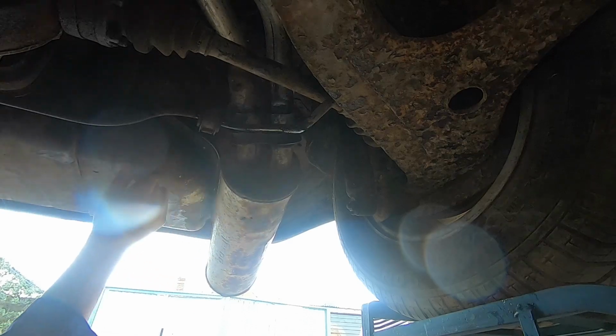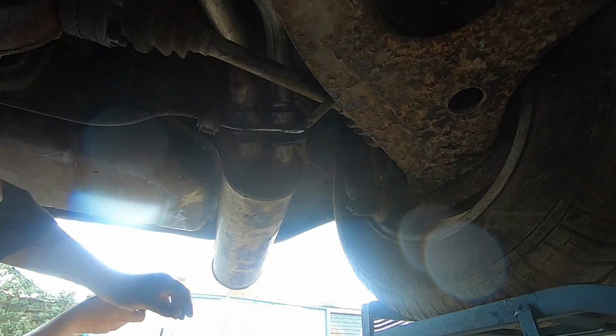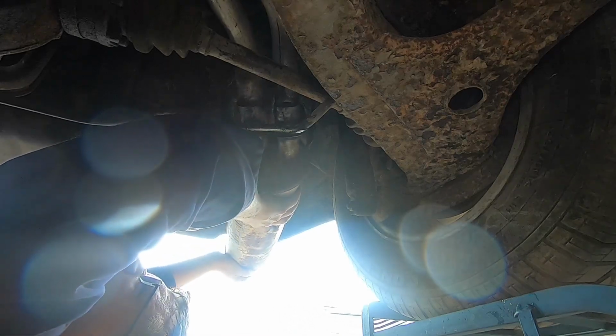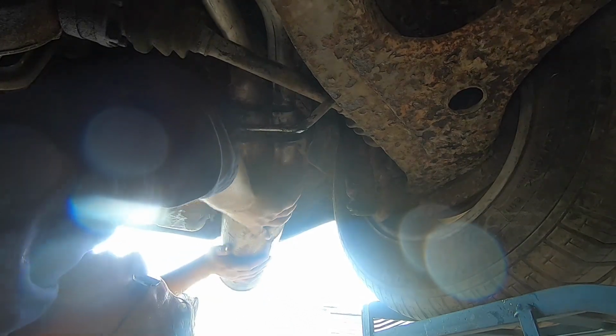Crap. I've put a hole in it. Damn it. Oh, well, that's going to test my welding skills.